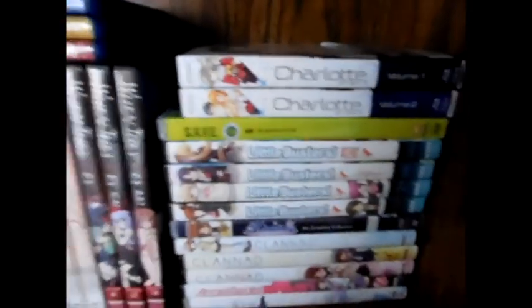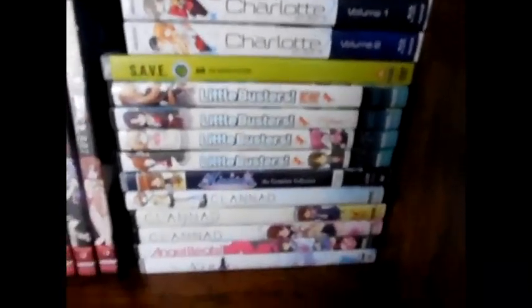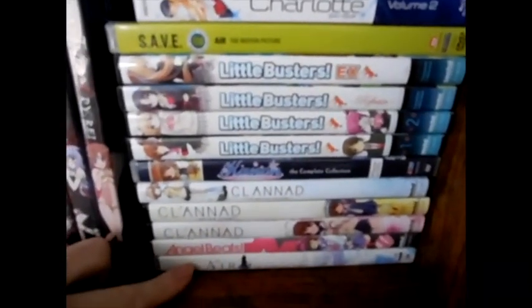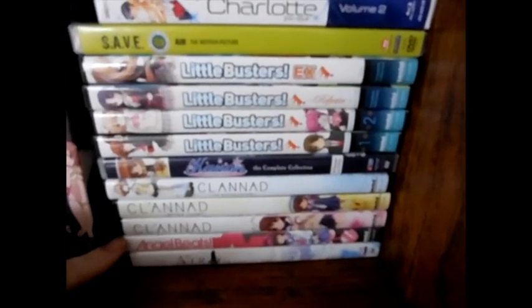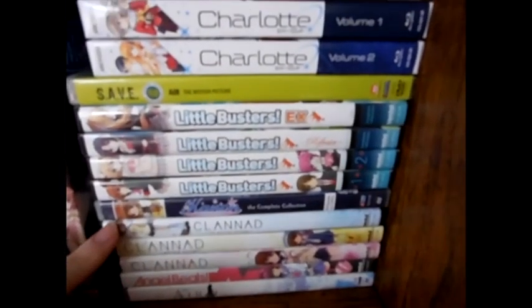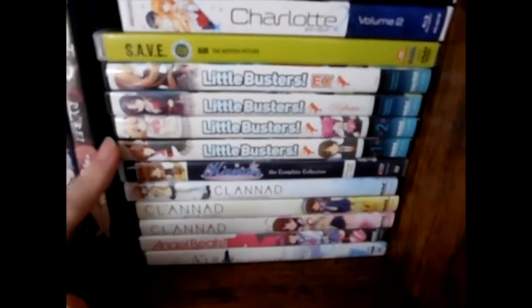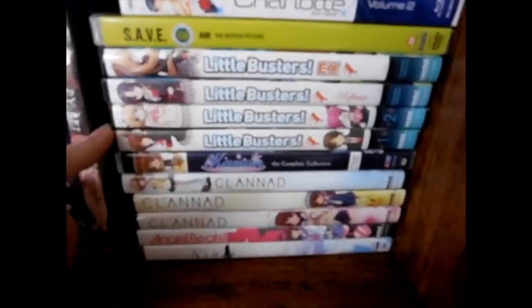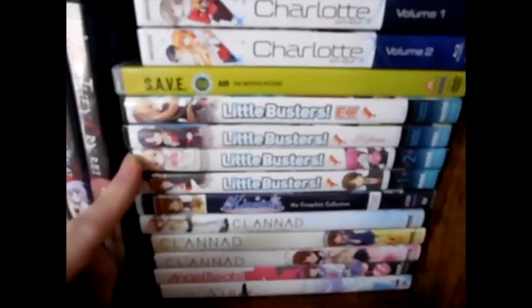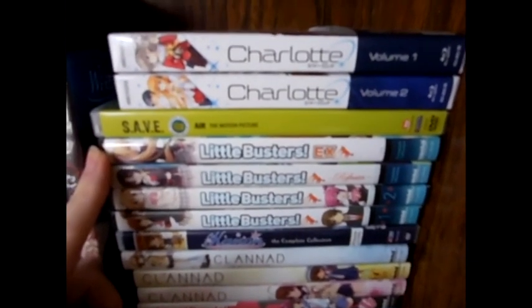And here we come to my holy grail, my Key anime collection. Here we are. So here we have Air on DVD, Angel Beats, Clannad After Story, Clannad the Motion Picture, Kanon, by far my personal favorite. My Little Busters collection, Season 1 Part 1 and Part 2, and Season 2, aka Refrain. The Little Busters EX OVA collection.